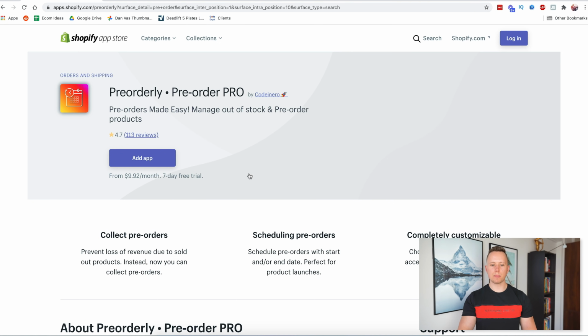Well, you can use this app, and you can basically set up a pre-order page, and it's going to allow them to easily pre-order the product. Now, of course, if you're drop shipping, you don't need a pre-order app, so this one is optional.